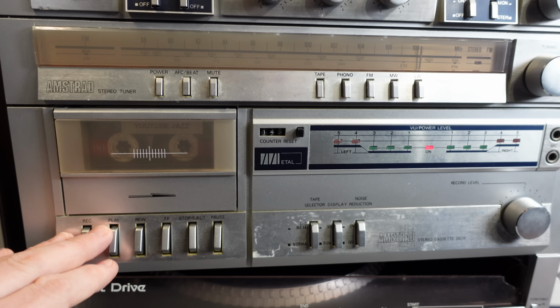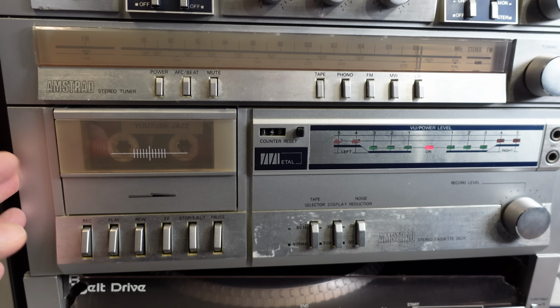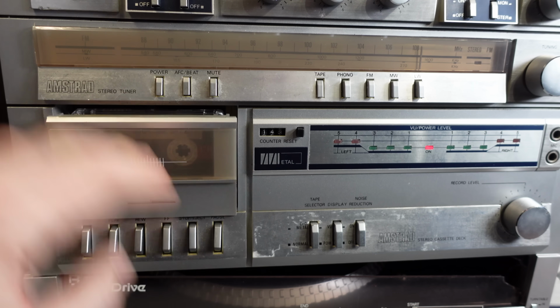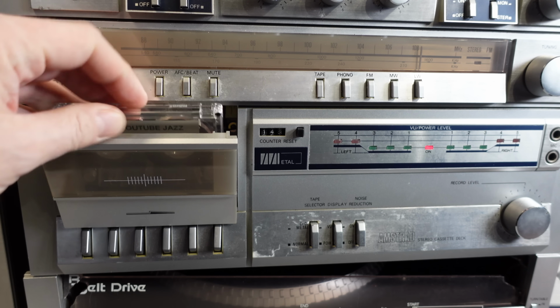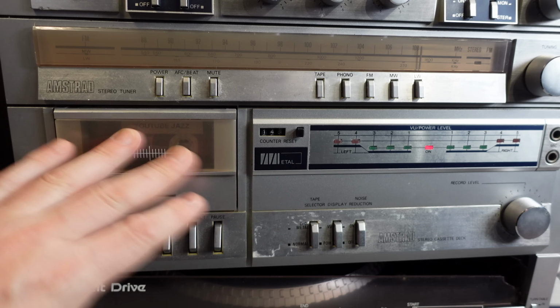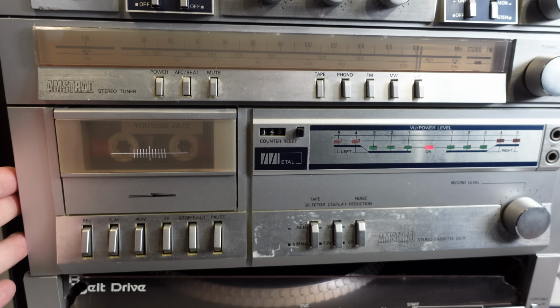As far as the controls go here, mechanical buttons, so it's a cheap mechanism for the time. It's not got touch controls, but inside here we do have an electronic erase head, which is something you don't see too often nowadays. And I can't test the wow and flutter, of course. Even after all these years, it would not be as good as when it was first made, but I bet it's better than most of those modern things.